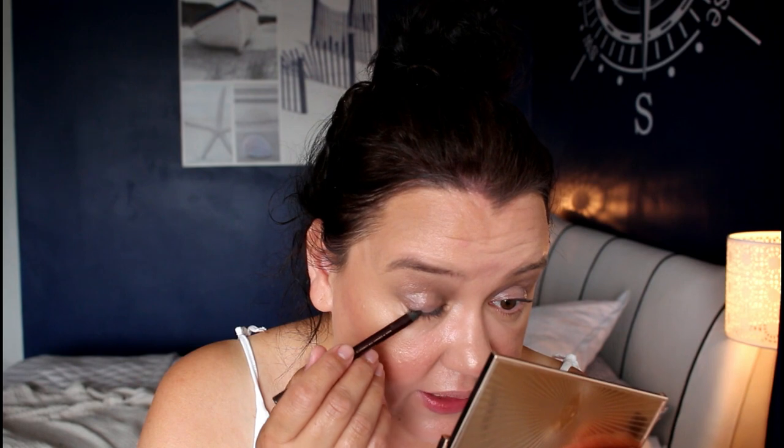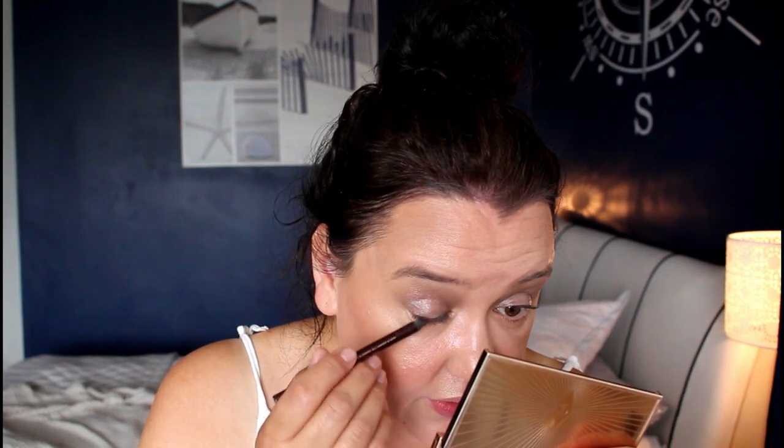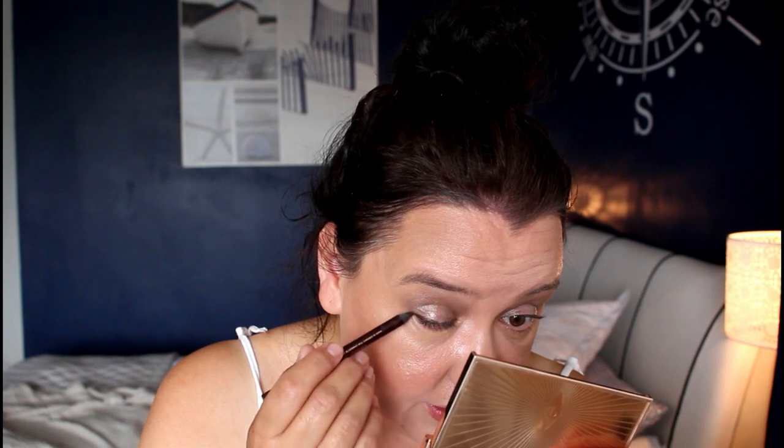Rock and Kohl. This is the eye pencil by Charlotte Tilbury. I have Barbarella Brown. This is my second of these because I love the colour and I love the pencil. And I'm just going to do a quite thick line, but I'm just doing it on the outer corner. So just the outer bit. I can't find the words this morning, I'm sorry.